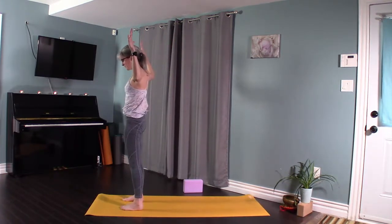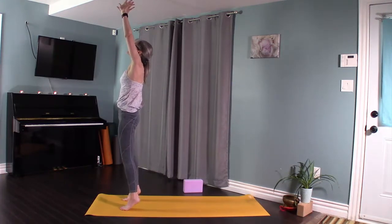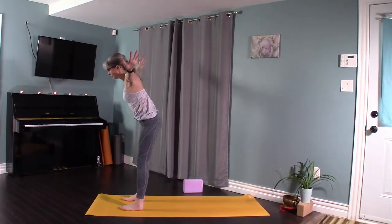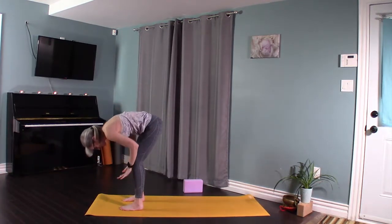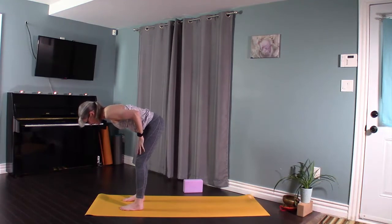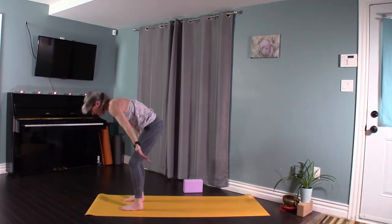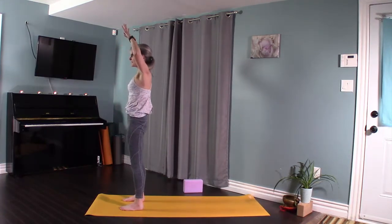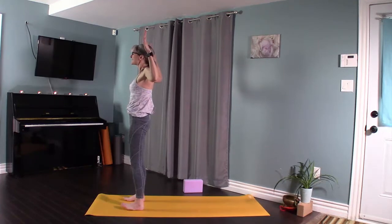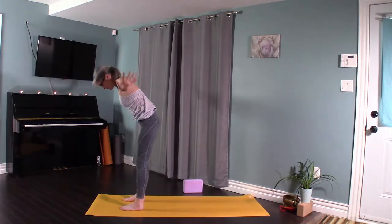Goalpost arms. Inhale, hands go right straight back up. Exhale, spread your hands wide as we forward fold. Inhale, halfway lift. Exhale, fold. Inhale, sweep your hands all the way up. Exhale, goalpost arms. Squeeze your shoulder blades together. Inhale up. Exhale, forward fold.